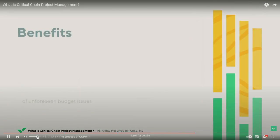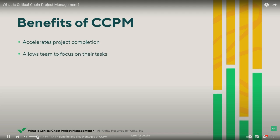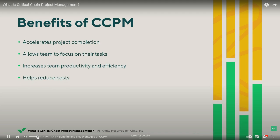Although CCPM is a relatively new concept in project management, it has been hailed as one of the most practical and important PM techniques. It helps to get projects to completion more quickly, allows project teams to focus on their tasks, improving productivity and efficiency, and helps reduce overall project costs.